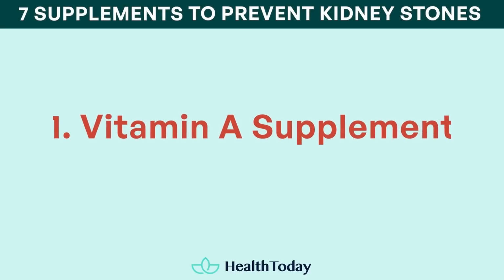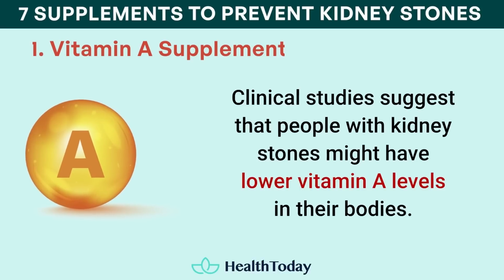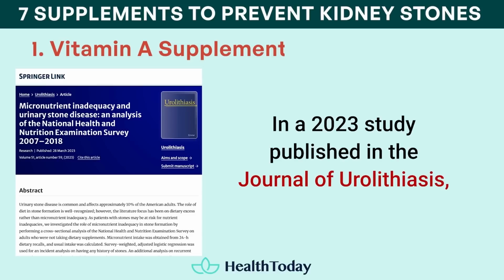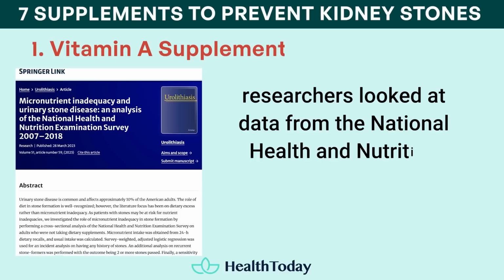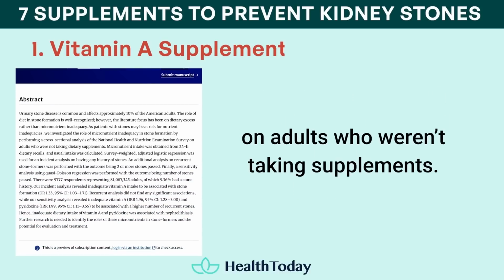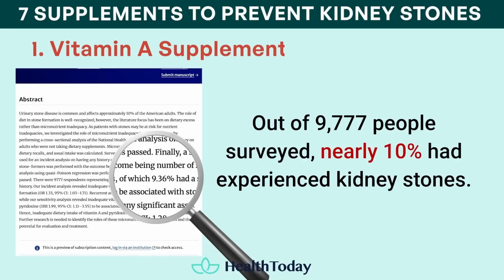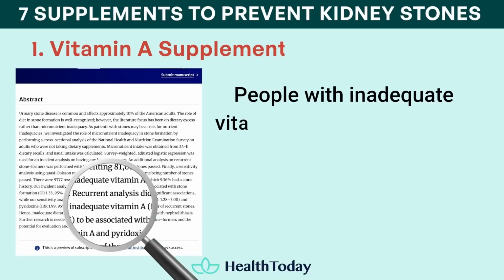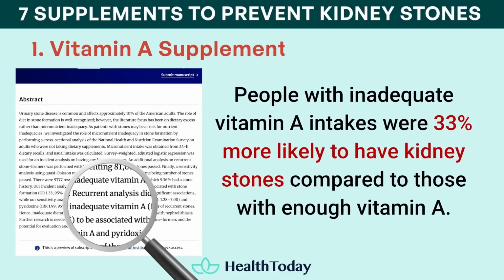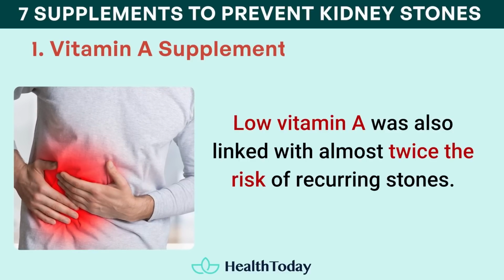1. Vitamin A supplement. Clinical studies suggest that people with kidney stones might have lower vitamin A levels in their bodies. In a 2023 study published in the Journal of Urolithiasis, researchers looked at data from the National Health and Nutrition Examination Survey, on adults who weren't taking supplements. Out of 9,777 people surveyed, nearly 10% had experienced kidney stones. People with inadequate vitamin A intakes were 33% more likely to have kidney stones compared to those with enough vitamin A. Low vitamin A was also linked with almost twice the risk of recurring stones.